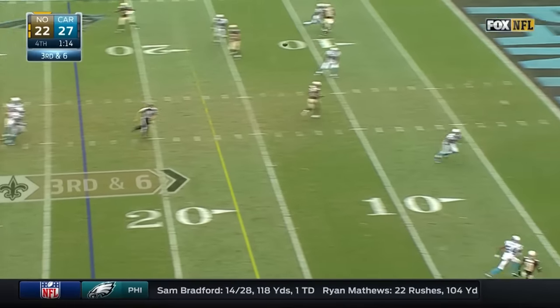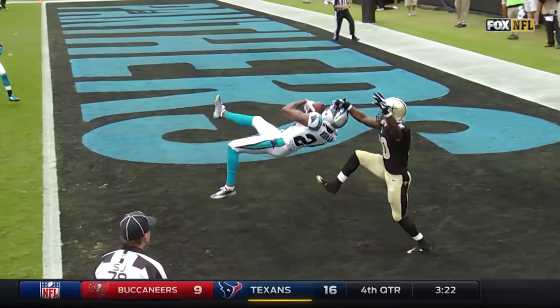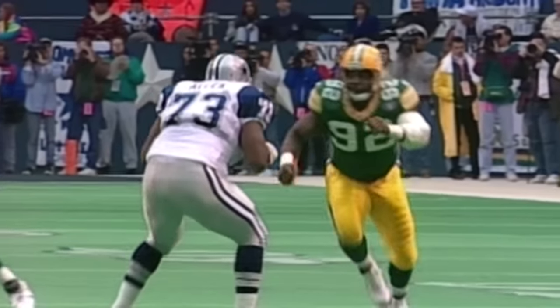On third down, McCown for Cooks. And it's intercepted. Josh Norman. Reggie White put another one of those bull rush moves on Larry Allen. And he just takes that right arm and just gets him going straight up in the air.